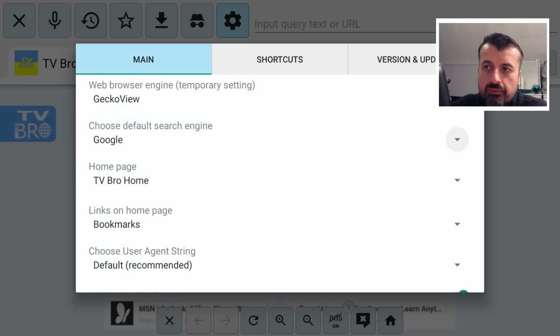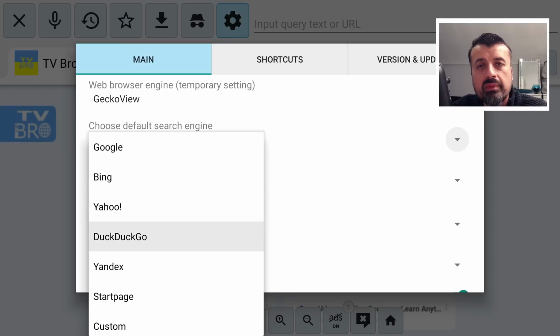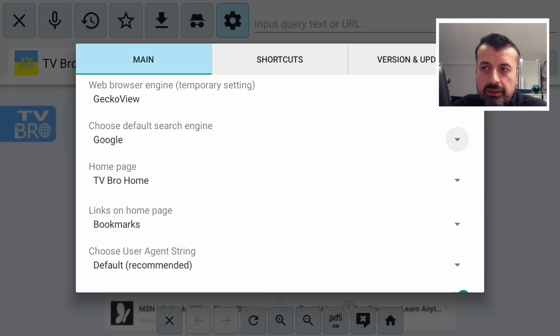Let's leave that as default. You can also choose your default search engine. Now Google is probably the best in terms of giving the best results. But as you know, in terms of tracking, data monitoring, data logging, they really are bad. So if you want something a bit more private, I would recommend DuckDuckGo. You can change that here.